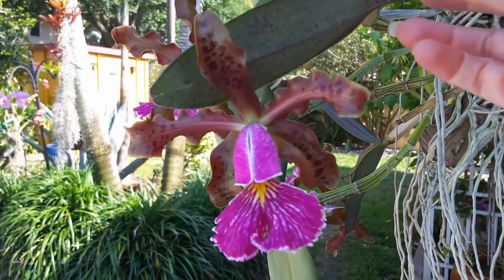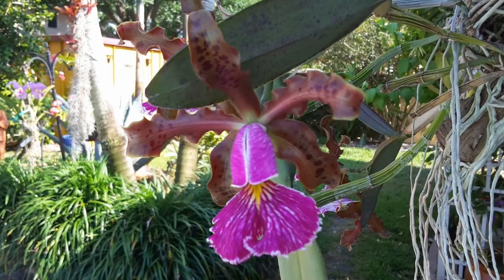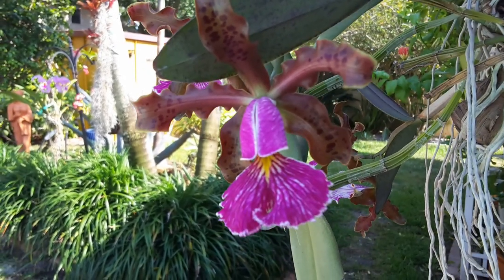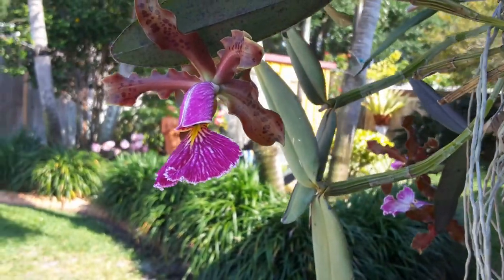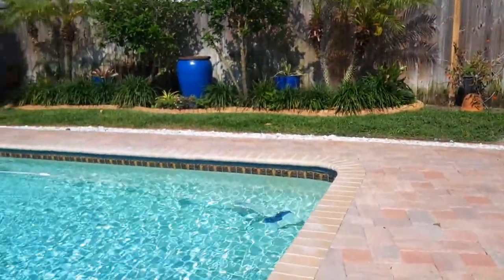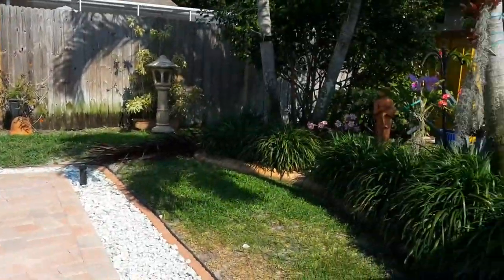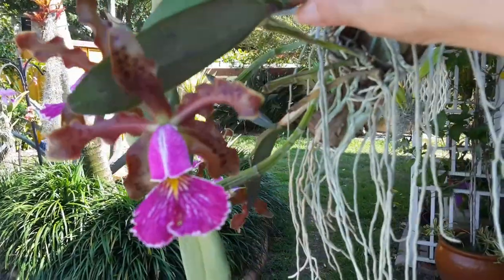And I think she's doing good here. You know what? They don't like it really hot. They like it a little cooler than Cattleyas. And somehow she's doing good here. I'm not complaining because it can get pretty hot here. But I'm thinking maybe she's thinking that somewhere along here she's near a stream. No, I'm just kidding. I just know that I can't keep her in the sun.